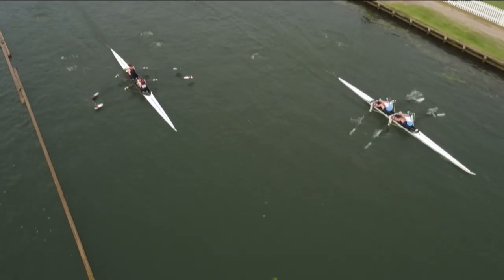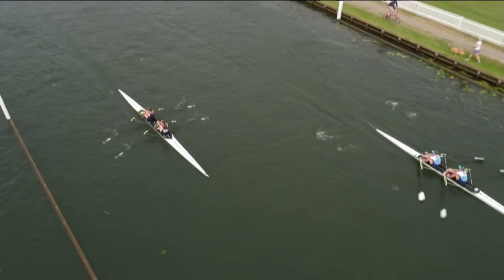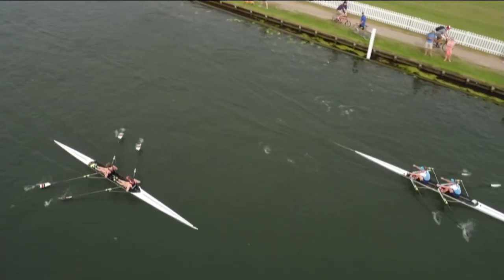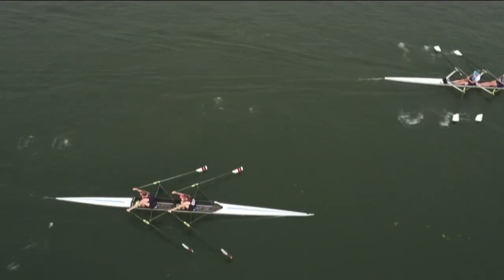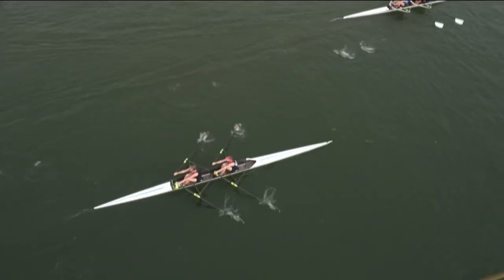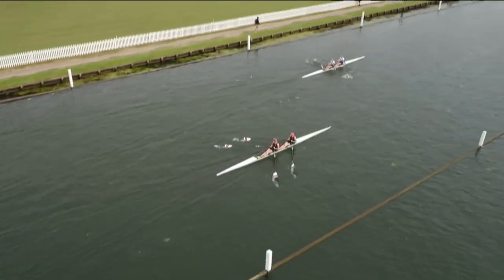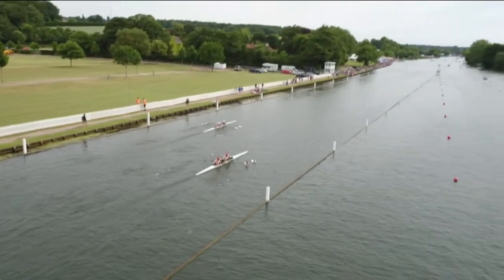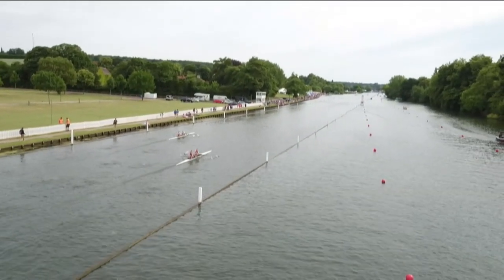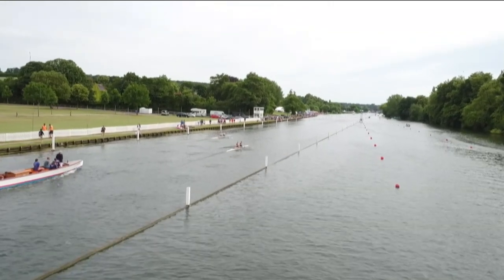I imagine that 7.02 PB is helping them along. You can see that every stroke they're pushing off just slightly more and more from that Worcester crew. But Worcester are still in there, still pushing through. I don't think they're going to bring it back unless anything goes wrong, particularly with the Nord crew. But they're not completely at a loss. They're still holding themselves in there. Yeah, trying their best to stay in touch.